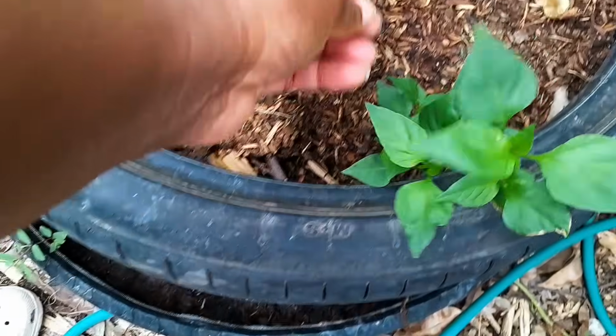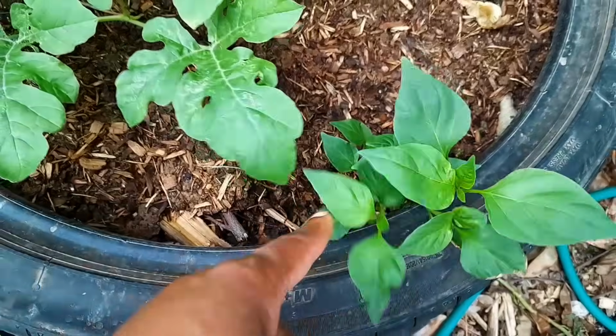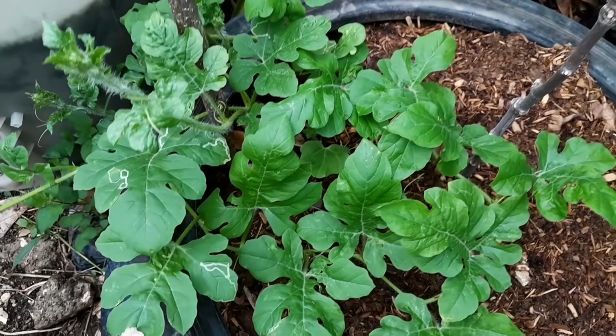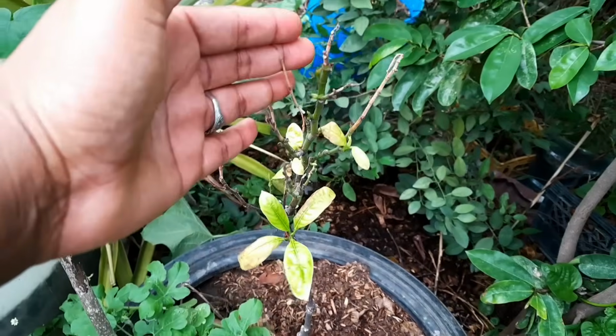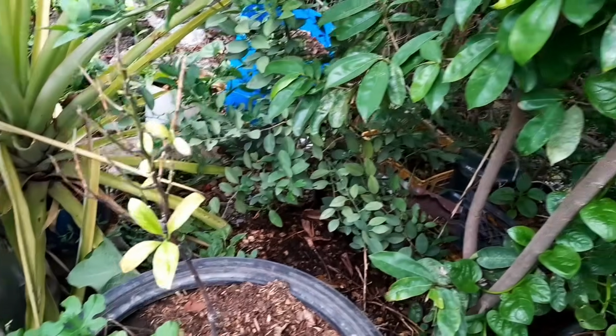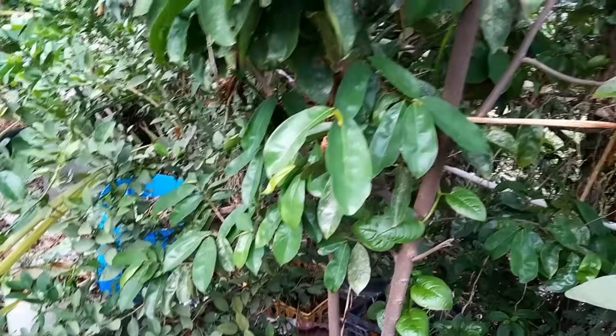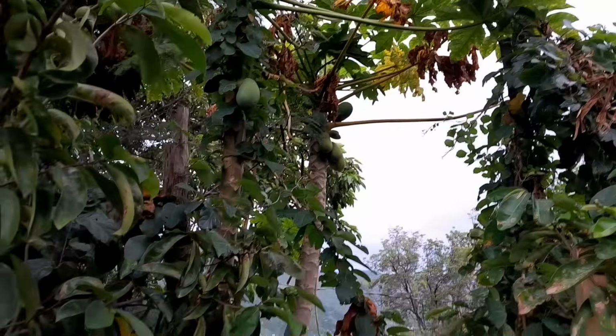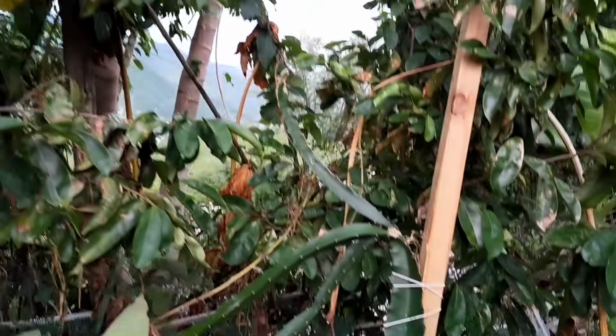And here, oh, these are banana peppers. I need to take out some and plant elsewhere. This is yellow watermelon. And this is my jackfruit tree that is not looking good. Soursop tree right here. The papaya is determined to produce. Look, producing. This is my dragon fruit.